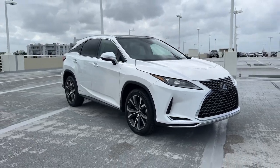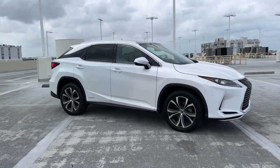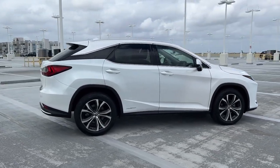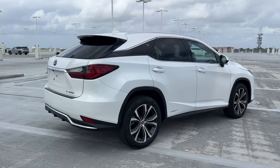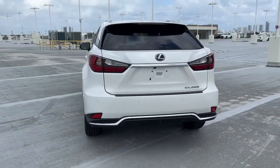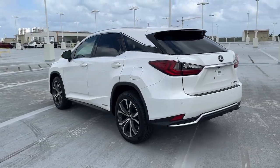Get a feel for the 2020 Lexus RX. With less than 60,000 miles on the odometer, this vehicle stands out from the rest. Here's a refined and capable Lexus RX, the premium SUV with available third-row seating, a serene cabin, and silky smooth ride.